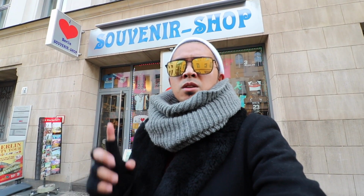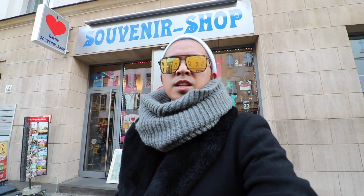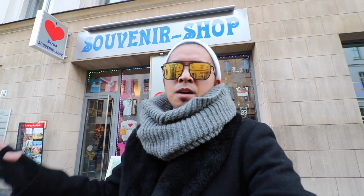Here's a little tip, not just in Berlin but any other big city. Don't go to souvenir shops in the center of the city unless you're really strapped for time. Go off a beaten street a little bit, just off the main street, and you can find places for cheaper, and I think this is one.